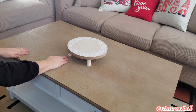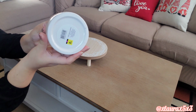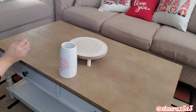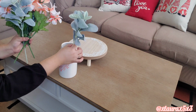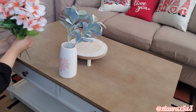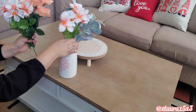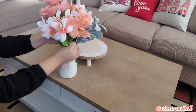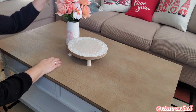So I do have my riser that I purchased from Dollar General, $6. And this vase is also from Dollar General. I did get it last year, but I love the pretty design that it has. I have a couple of lamb's ear picks. Those are from Walmart. I highly recommend them. They are very affordable. And here I just have some flowers that are left over from my wedding. You guys know I had this peachy pink color, very pretty. So those are perfect.